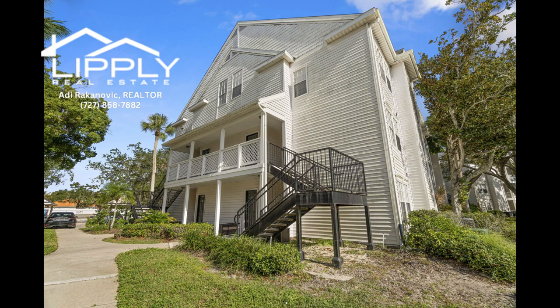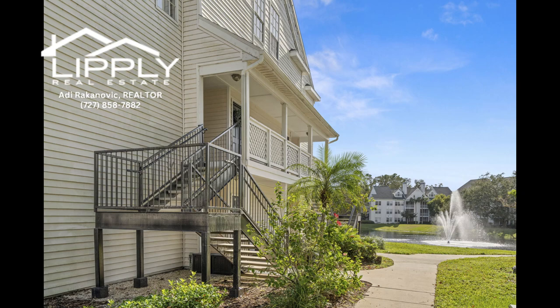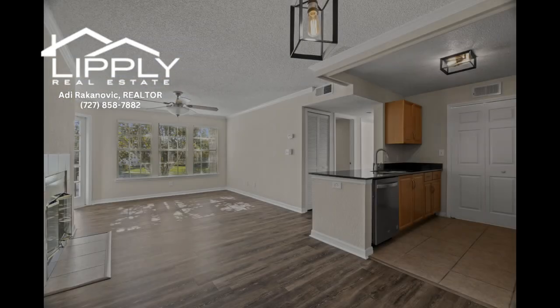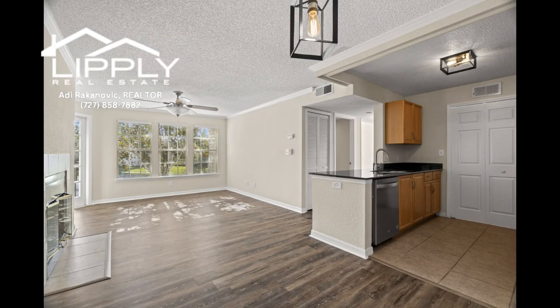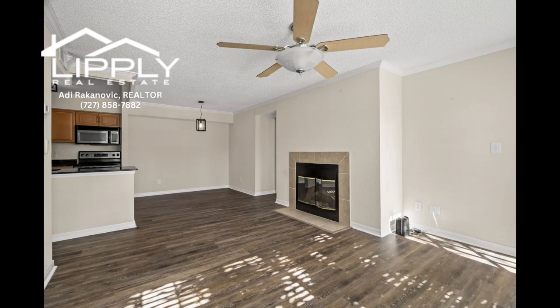Well-maintained condo in the quaint, maintenance-free community of Bentley at Cobbs Landing. This second-floor unit overlooking the lake is ready for its new owner. Situated in the extremely desirable Cobbs Landing area of Palm Harbor, this condo is central to anything a Floridian could want. This condo is not in a flood zone and suffered zero damage from both Helene and Milton.